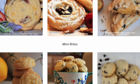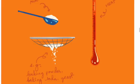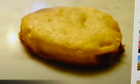Now, you probably notice you're starting off with a liquid. You'll cream together the butter and the sugar, and maybe add your egg, and you've got a liquid. But then once you put in your leavening agents and put it in the oven, what comes out is very different than what you put in.